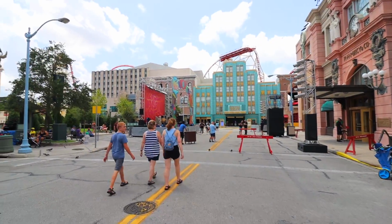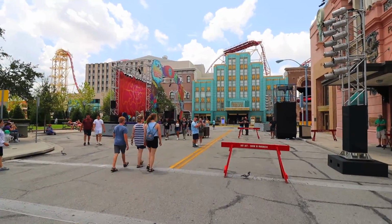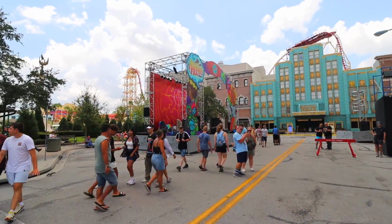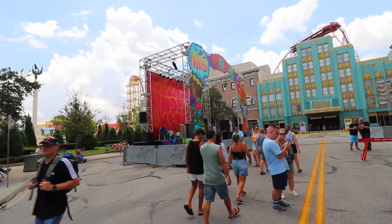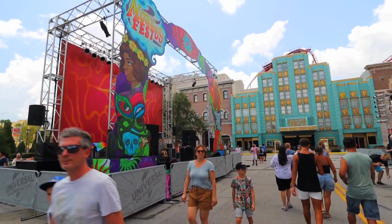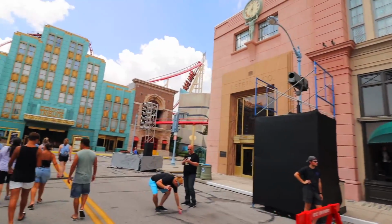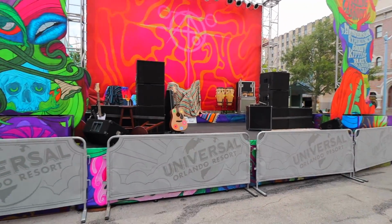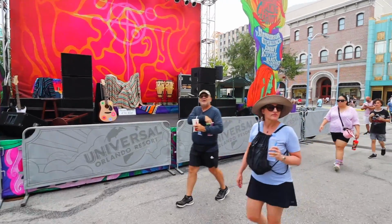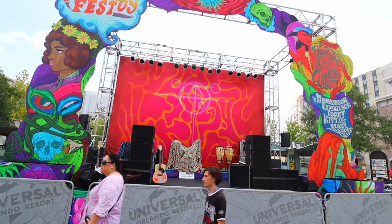And again, this is called Vamp 69. It's a bunch of vampires that have taken over a musical festival, and they're going to warp the musicians. It's gonna be a lot of fun. Great music. I think it's going to be a really popular area. Got all the lighting trusses up right now, guitars and all sorts of different things. I wonder if there's actually going to be musicians up here. I don't know. That'd be kind of fun.